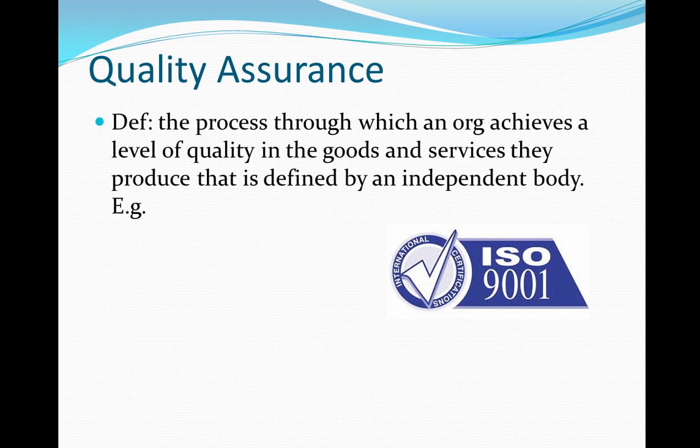Our second one, quality assurance. This one's pretty straightforward. It's the process through which an organisation achieves a level of quality as defined by an independent body. So we've got an international standard of ISO 9001. There's also the Heart Foundation tick and those kinds of things. But anytime an independent body has approved a particular product and given it a tick of approval, then that's what we call quality assurance.